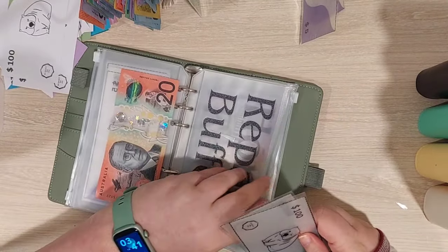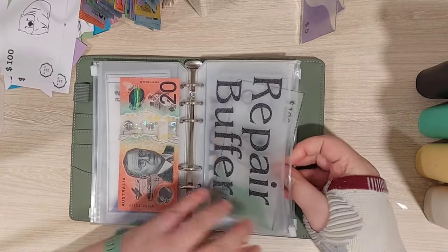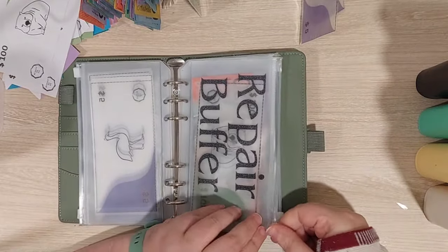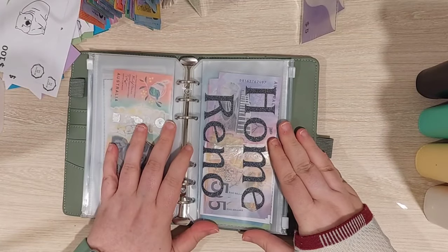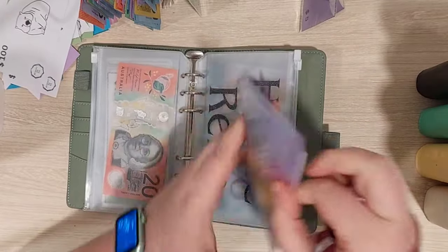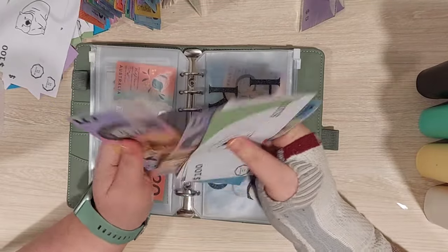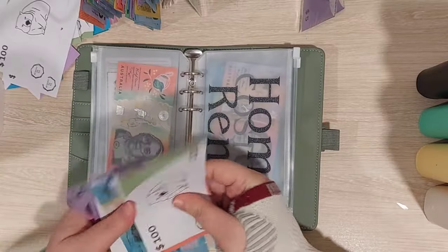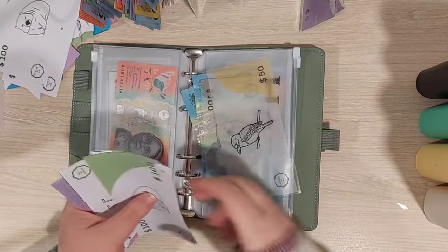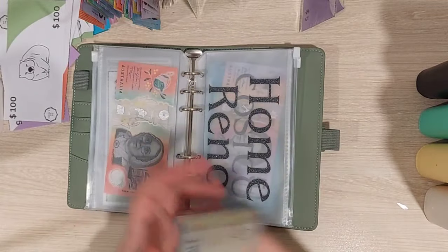Or do I want to leave another category cash in my disability binder? Maybe I want to keep the carers as cash. We'll go back and have a look at that. Okay, so home reno. We have 1, 20, 30, 40, 45, 50, 55, 60, 65, 70. So we can do again the 150 and keep the 20. Okay. 150, keep the 20.